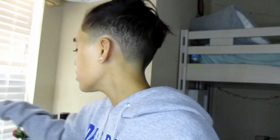Moisturizer's in. I'm going to take my primer, my Smashbox Photo Finish foundation primer. I'm not putting on foundation, but I still put it on the places where I'm going to put on my concealer because it's the only thing that I wear. And I don't know, I like putting it because if I don't, I feel like I don't have a base. So I just put it around my T-zone.